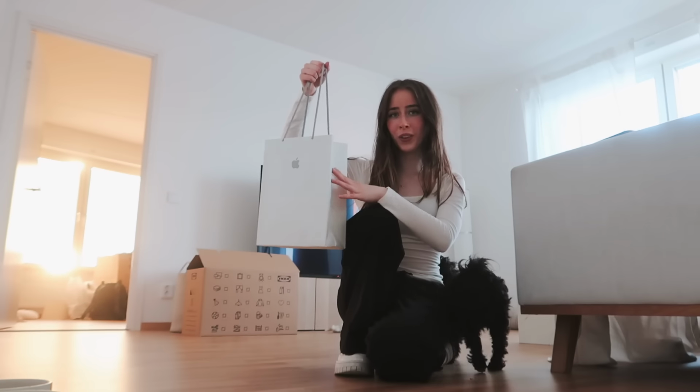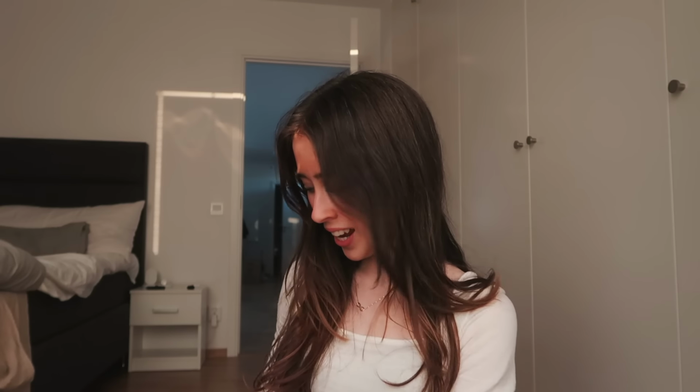Alright guys, we're back home with the Apple Store bag. So I ended up getting the iPad Air 11 inch in Starlight. Honestly, I just felt like I was gonna regret it if I didn't get the Starlight. I think it's such a pretty color. I feel like it's also a color you're not really gonna get tired of. I feel like a blue or purple can be really fun, but then after a few weeks you're kind of tired of it. So yeah, I feel like this is a good option.